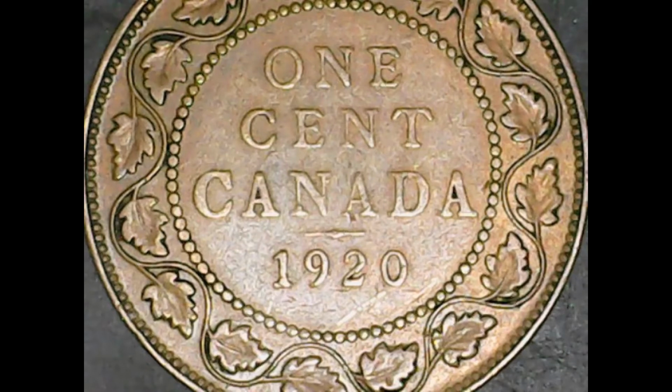Now, looking at the 1920 large cent, it says 1 cent Canada, 1920 in the middle, which is surrounded by a circle of denticles, which is also surrounded by a circular wreath of maple leaves, which is also surrounded by a circular group of denticles. This coin is in rather decent shape, I must say, but we could probably use a cleaning. Now, that would be the reverse. So, let us now go to the obverse.